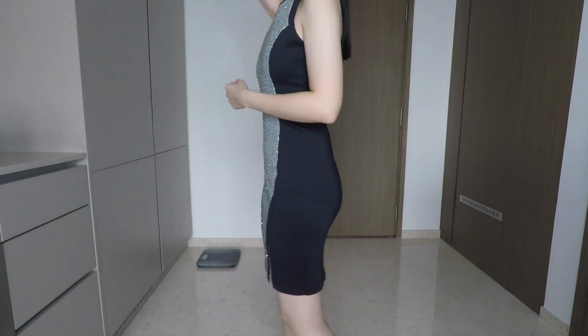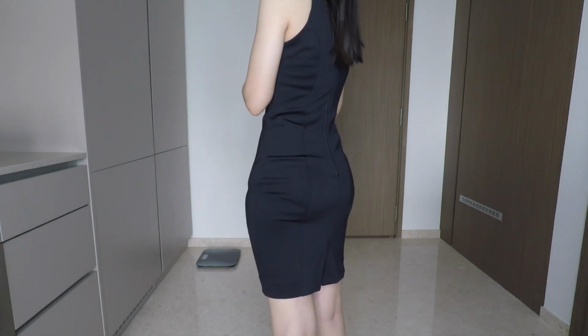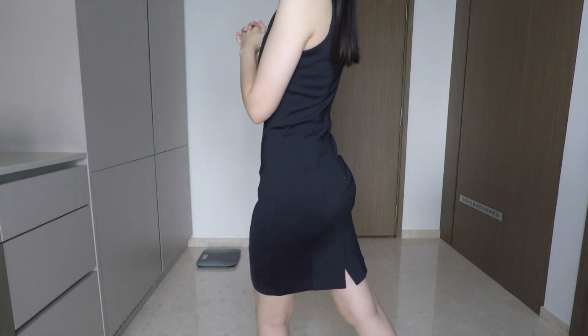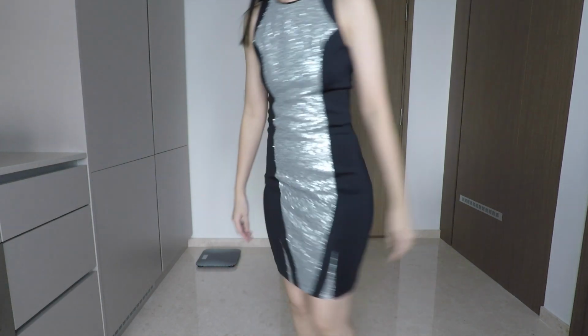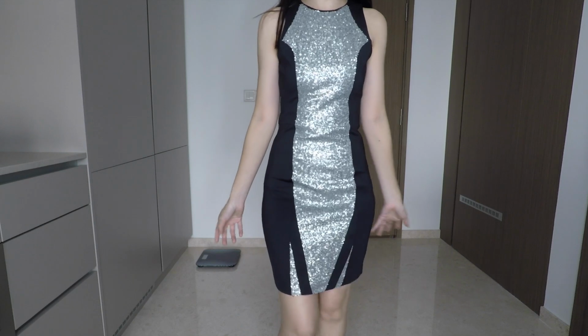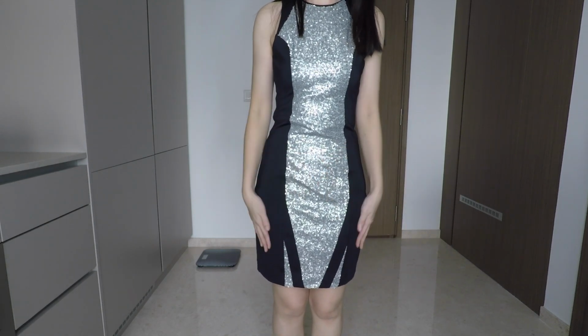And let me just show you the bag. So it's very comfortable, but the bag has this leg part. Oh, you can't see it. Yeah, here. So as you walk, it just stretches out. Yeah. So definitely feels like a party dress to me. These parts are so comfortable though, the parts without the sequins.